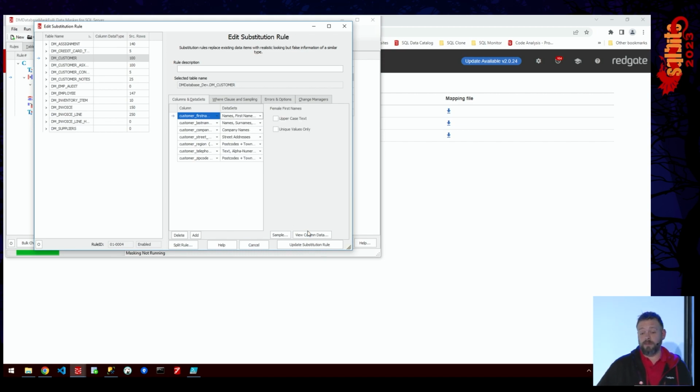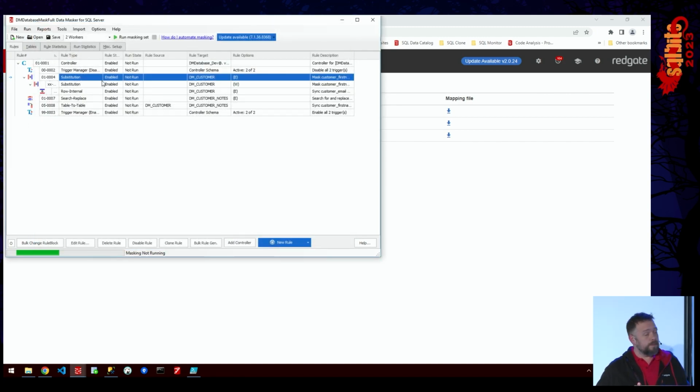And that's great for the substitution part of it. But not everything just wants to be a replacement value. Databases are a bit more complex than just slap value A and slap in value B. So we start to build out a bit of logic.